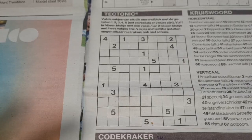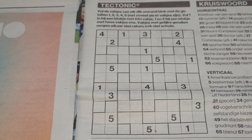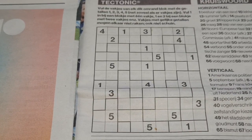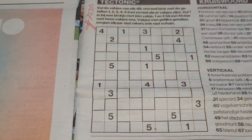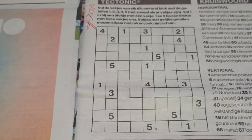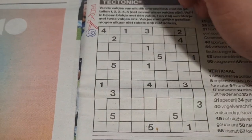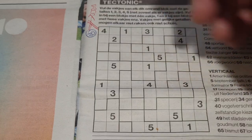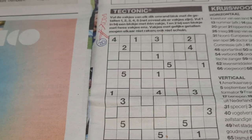Tectonic. Jigsaw Sudoku. Number 7558. Before I start, I always count the printed digits as well. This one has 20 printed digits. Should be an easy one. The hard ones always have 8, 9 or 10 printed digits. This one has 20.